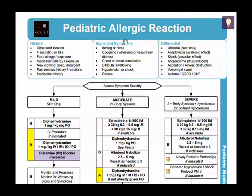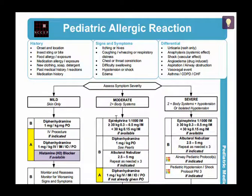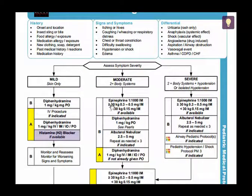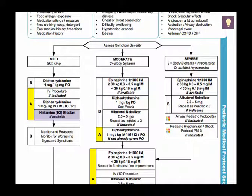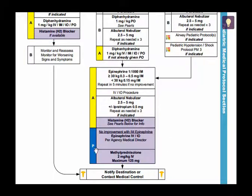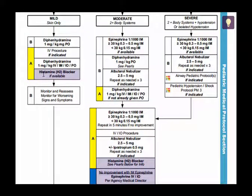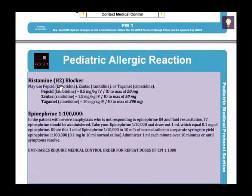And next is pediatric allergic reaction, and this is going to be PM1, and this one reads very similarly to the adult allergic reaction, and there's not a whole lot of difference in this. Again, the medical responders are giving epinephrine, and medical responders and basics need to call if they have to repeat it, and then the advanced EMTs can repeat the epinephrine, and then paramedics, of course, are doing the IV epinephrine, and the pearls reflect that and reflect the H2 blockers, Pepcid, Zantac, Tagamet, which are an advanced EMT skill, are medications that are weight-based dosing down here.